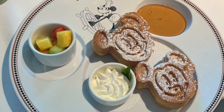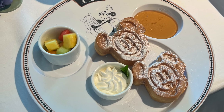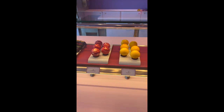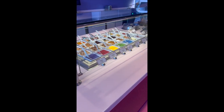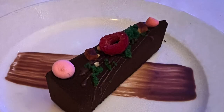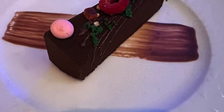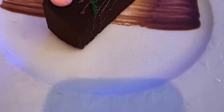Here are some nice Mickey waffles from 1923 breakfast. Here's Joyful Sweets, where we bought some gelato and one of these chocolate balls, which has like marshmallows and candy inside. This was my favorite dessert of the trip. It was like a homemade chocolate bar, and I believe it was at Arendelle, though I think they have it at other restaurants.